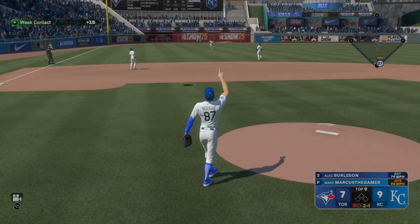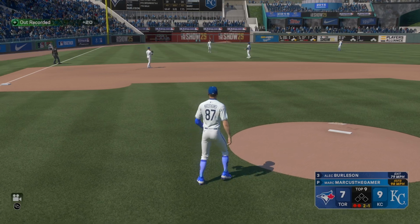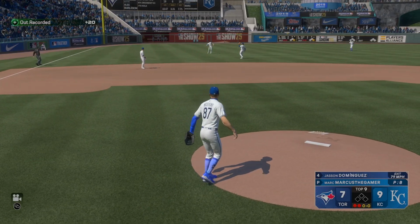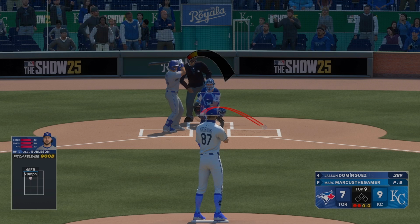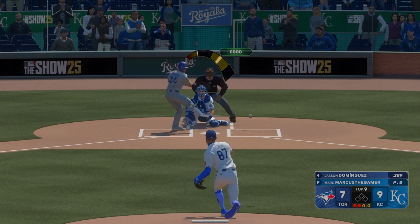Swing and a high fly ball in the air to left field. Jones. Two away. So it's their last chance in this one. Jason Dominguez next up for the Blue Jays.